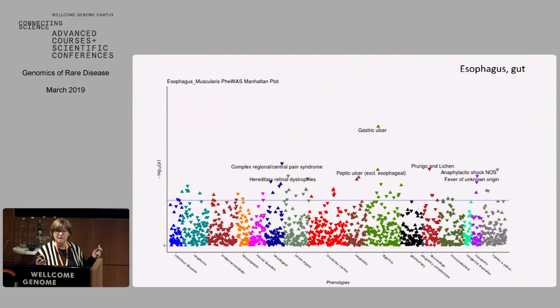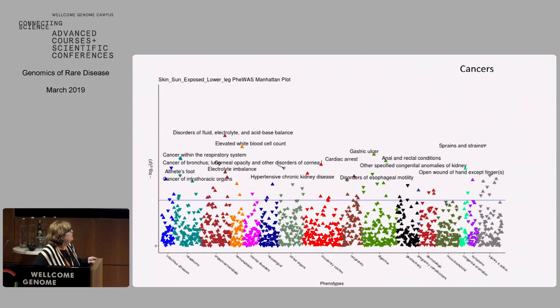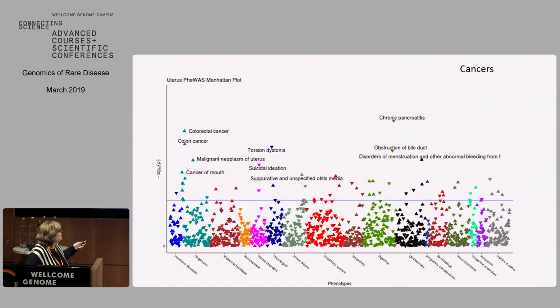So the gastric ulcer, my hypothesis coming in was that this would be about inflammatory biology. And certainly this is potentially consistent with inflammatory biology. We certainly see in the lung, not the lung cancer, but some of the pulmonary embolism and acute pulmonary heart disease, which are also not surprising, and you have some continued risk for this for some period of time after you stop smoking. But we do, in some other tissues, pick up cancers within the respiratory system, cancer of the bronchus, cancer of bone and connective tissue, cancer of the gums, colorectal cancer and colon cancer, but also cancer of the mouth.